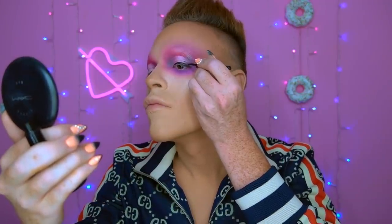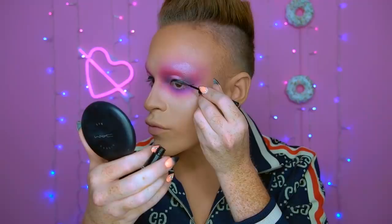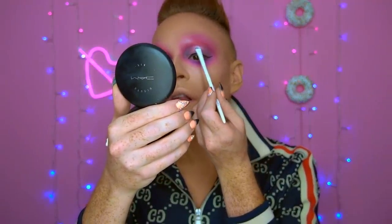And now that we have that nice and blended out, we're gonna go ahead and line the upper lash line with a little e.l.f. liquid liner. Once we have that liner on, we're gonna go ahead and wing that out a bit. Now, since I'm really wanting this look to go off, we're gonna apply some glitter on the lid. I love using glitter. We're gonna concentrate it in the very center.